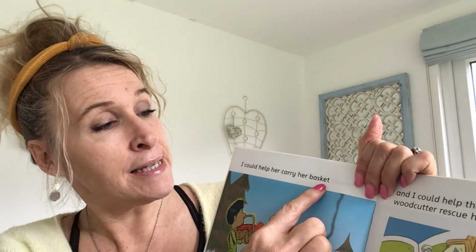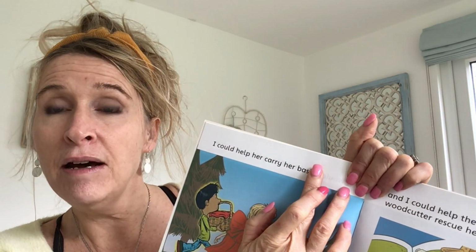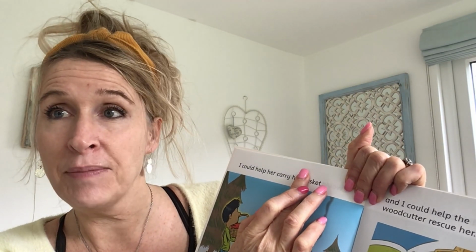So they'll be able to put those together. As children get a little bit further up the reading levels, we might see a word like basket. And again, they can cover up the end of the word with their finger. Bas, bas, et, basket, basket.